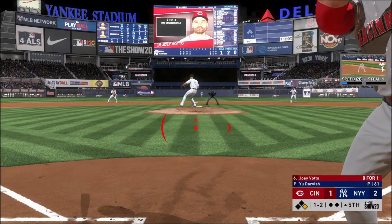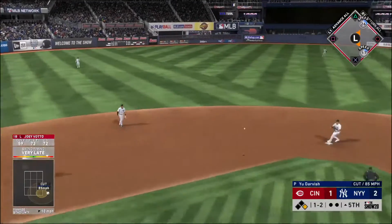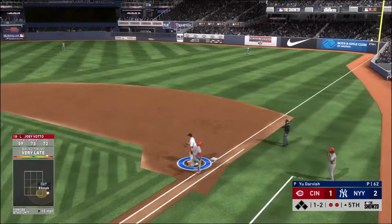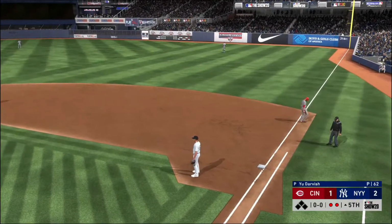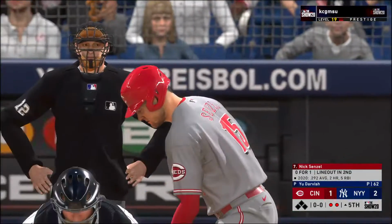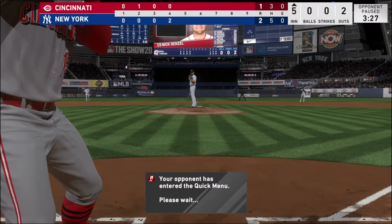Fifth inning, 2-1 our score. Ground ball left side. Chapman's got it. McNeil's got it for one. On to first, and Votto is retired. It's a double play. Into the box now, Nick Senzel. Hit it hard but lined out in his first at-bat.